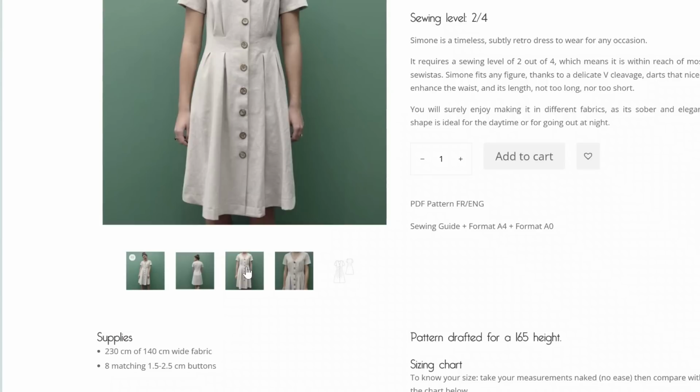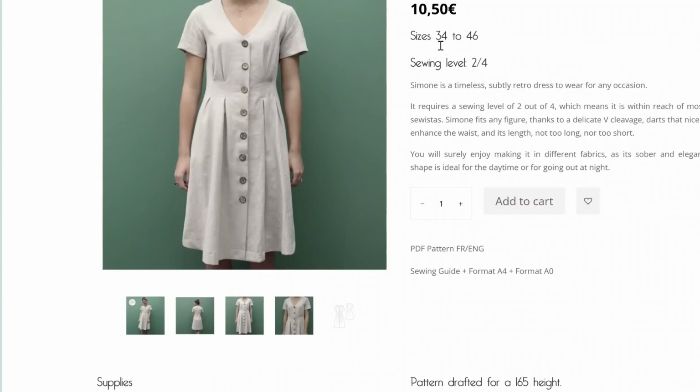So you could manipulate this with the pleats and the fisheye darts and make it as loose fitted or as fitted as you like. Let's see what they say. They say it's a skill level of 2 to 4 and it comes in sizes 34 to 46. So Simone is a timeless, subtly retro dress to wear for any occasion. It requires a sewing level of 2 out of 4, which means it is within reach of most sewisters. Simone fits any figure thanks to the delicate V cleavage, darts that nicely enhance the waist, and its length not too long nor too short.